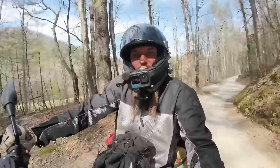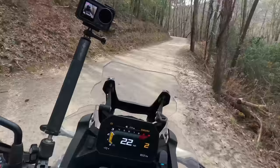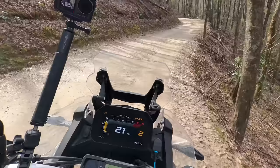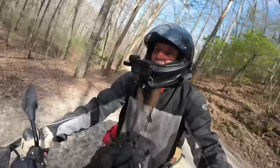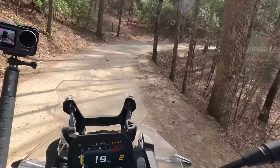Gotta get used to riding on the dirt again. Been on pavement for a minute, but we're back on the dirt. We'll be on this for a while. I don't think we hit our 140 miles today. We've got really heavy rain tomorrow, so I'm not sure what this is all going to look like. But we're having fun. That's really all that matters.